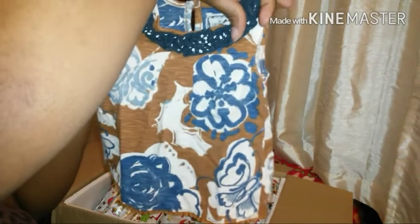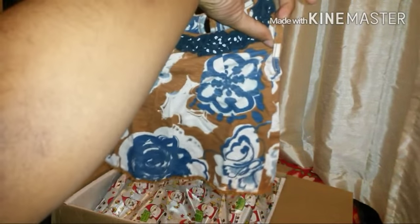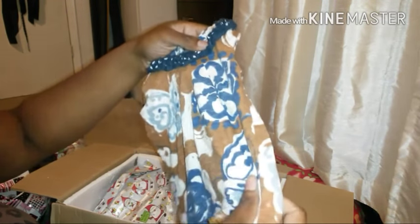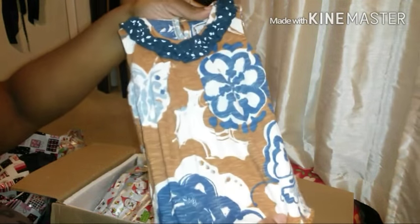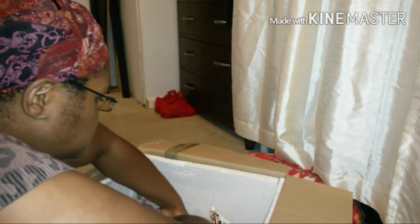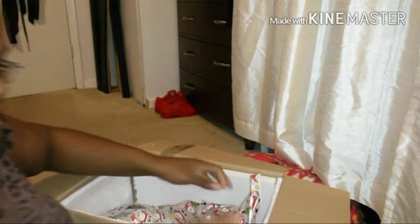Okay, and this is a very pretty dress, brown, with blue flowers and butterflies on it. And it's by Next. Wow, I've never had anything from Next. I've heard other Reborners on YouTube say Next, Next, Next. I've never seen their clothing or anything. Wow. Okay. So that is it. Here we are.